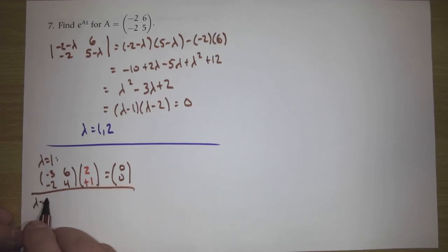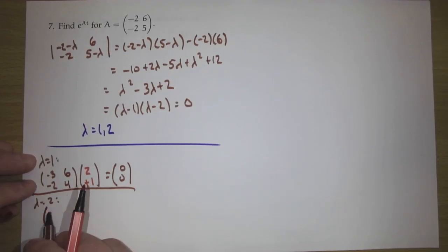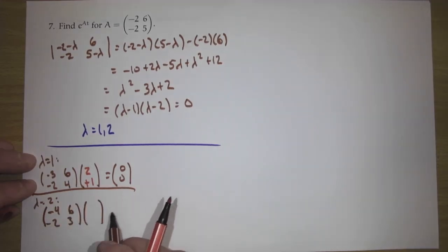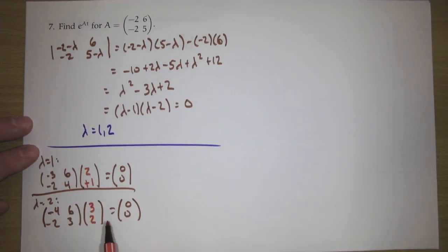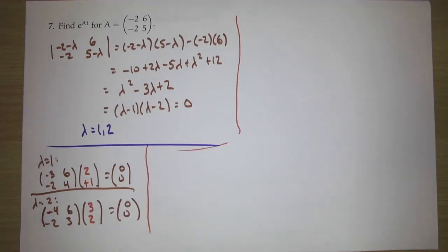Lambda equals 2. So we subtract 2 now. So we're going to have minus, got too early with my color. Minus 4, 6, minus 2, 3, times some vector equals 0, 0. What's our vector? Or what's a vector? There's often many. 3, 2. All right. So, life's good. We have our solutions.